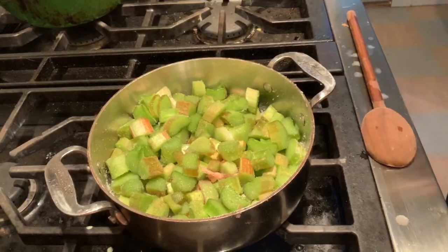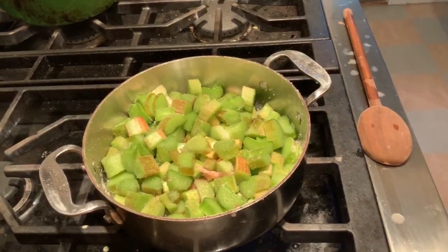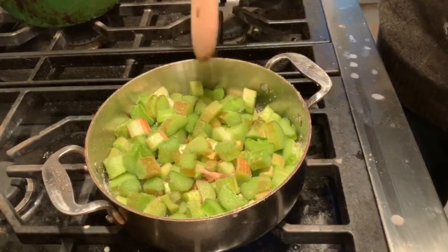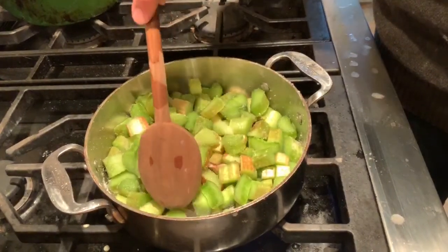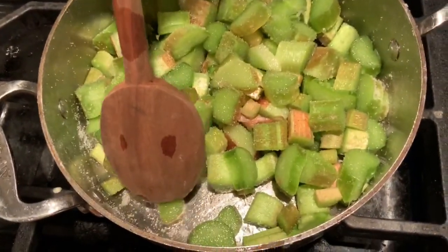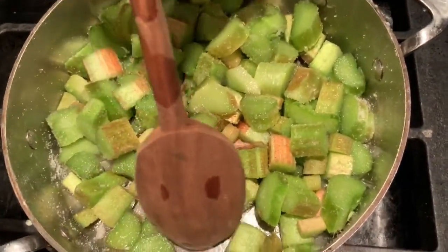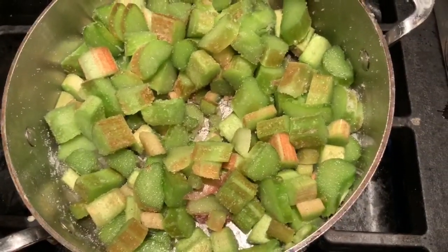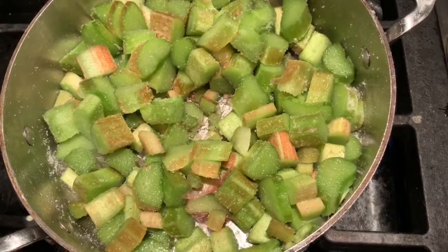So you can hear it starting to sizzle a little bit. The temperature is just coming up a little bit there. And you can see there's a little bit of melting going on. See that? Or water coming out of the rhubarb, fluid that's happening, which is great. So the rhubarb has a lot of water in it. As the heat comes on, it starts dropping. What's that?